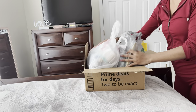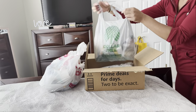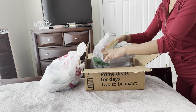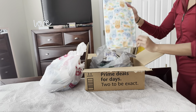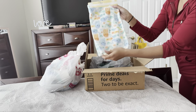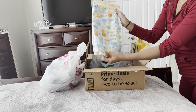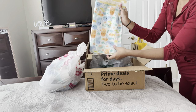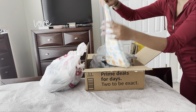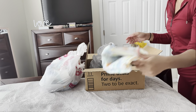Maybe I'll do Dollar Tree first. So this is from Dollar Tree, stuff I got. I got these two little fleece baby blankets. And this is a thin one. I never had a thin blanket yet so far until now. It just has octopus and whales and ocean animals on there. And I plan on bringing this to the beach for Aiden, so that is wonderful.